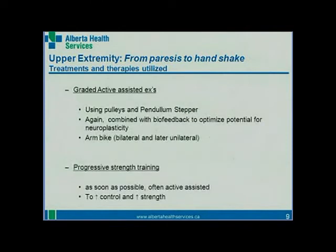Also, for the upper extremity, we did graded active assisted exercise. As I told you a little bit before, we use a lot of pulley systems and also the pendulum stepper, and also the arm bike. At the beginning it was bilateral and later on it was unilateral.